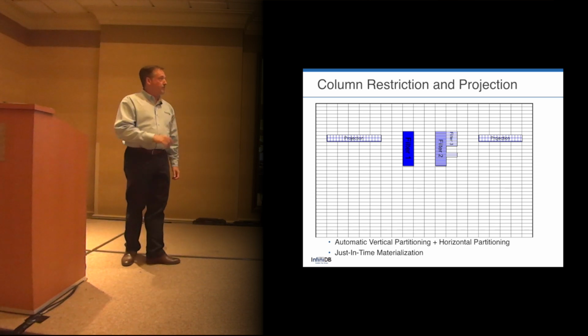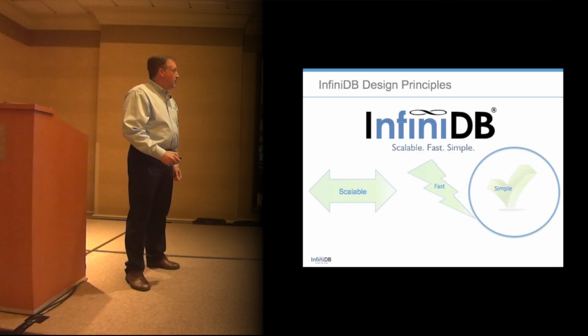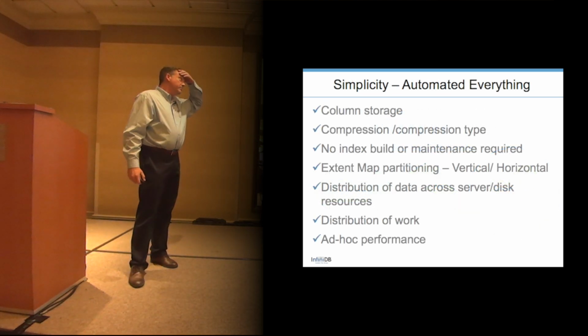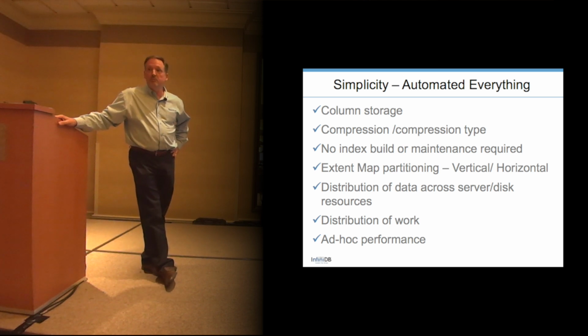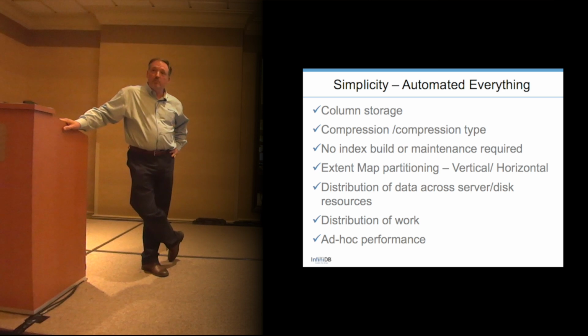So that's part of the secret sauce around the I/O. And simple, so we can talk about, we want to have the simplicity of the MySQL storage engine. We want to have it easy to use rather than more difficult. So part of the design decision is just to make as much as we could automated and behind the scenes for you. So the column storage is just create table engine equals InfiniDB, and underneath the covers we store it, so it's transparent to the developer what's going on there.